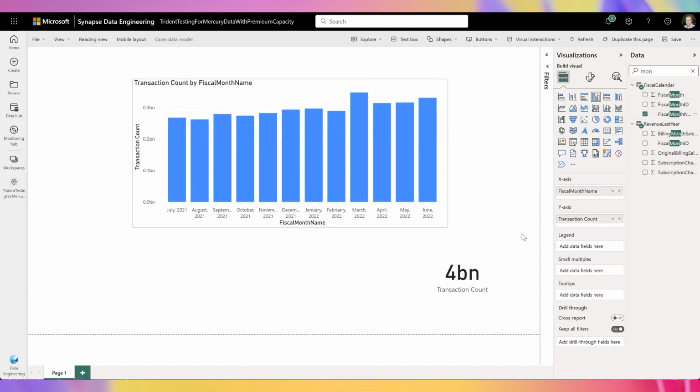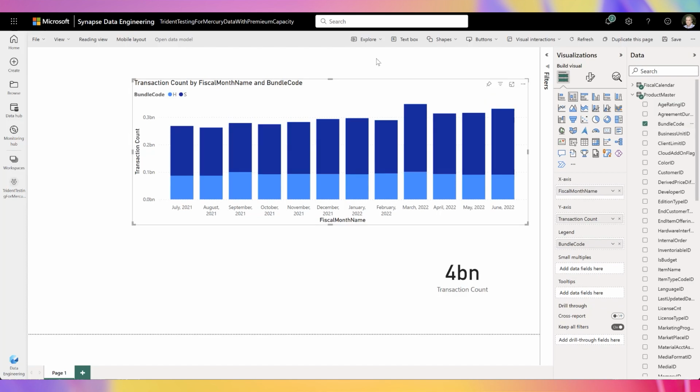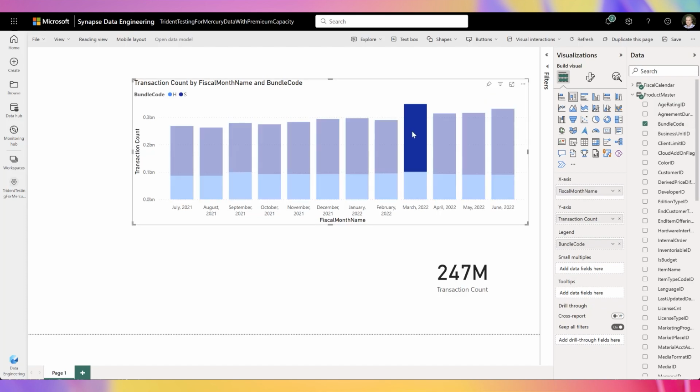Notice I didn't have to perform a refresh. There's almost 4 billion rows of data in this table and I get instant response times. So to summarize, we've unlocked massive data with blazing fast performance, and we didn't have to copy a single row of data. We didn't have to manage ETL jobs into the data warehouse. We didn't have to manage data loads into the Power BI dataset. Users can create beautiful Power BI reports in seconds without any data duplication.